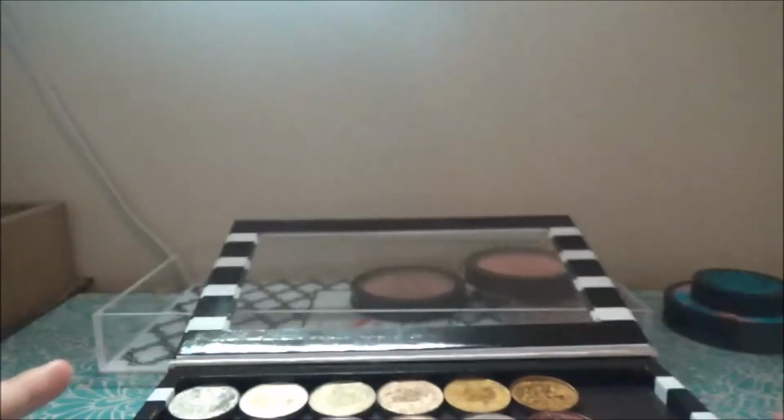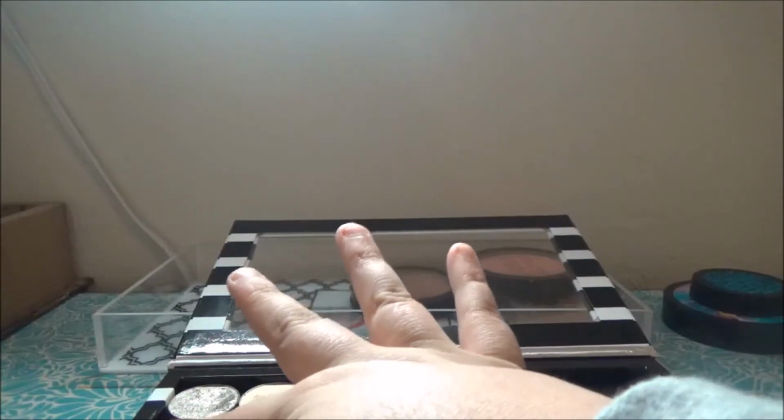Okay, so let's swatch Dandelion. Dandelion is one of my favorites. You can see how wet and beautiful Dandelion looks. It's one of those shadows that looks super, super wet. It really looks like a beautiful, wet, shiny shade.